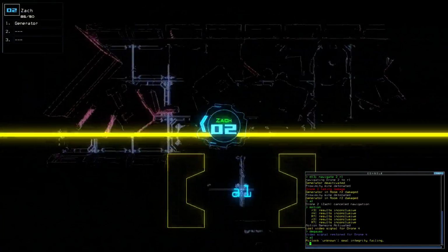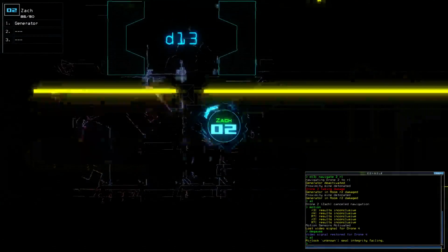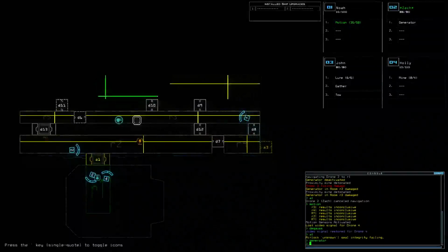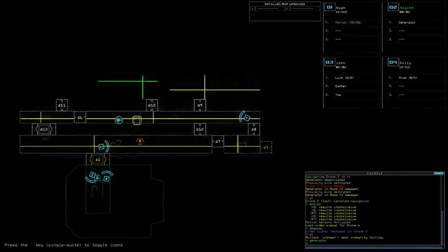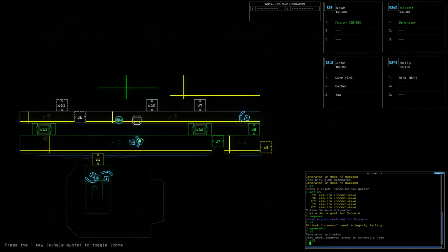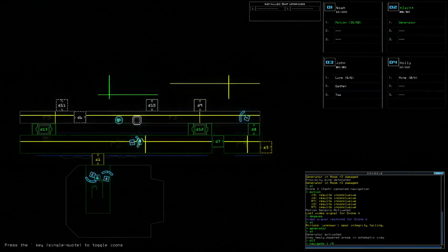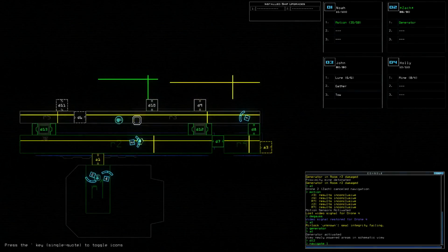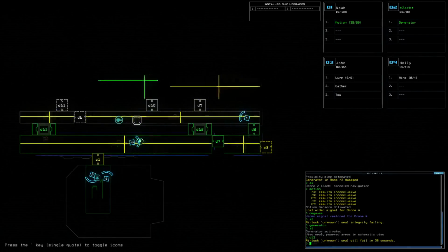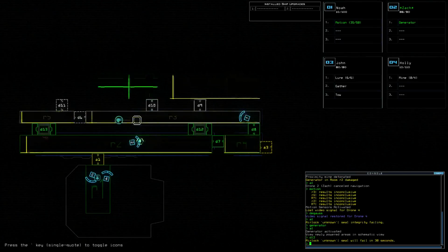Okay, unknown analog integrity failing. There is a corpse over here. Good. So you go, Jim. D12, nav 1, R5. Oh wait, nav 1 and. Oh, fuck me. Well, I haven't encountered any of them yet, so that's fine. I think.